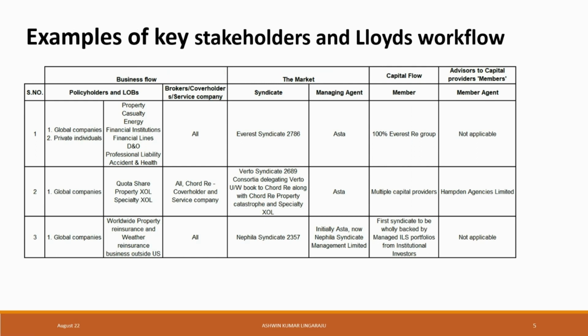We have a syndicate by the name Everest Syndicate 2786, managed by Asta Managing Agent, and it's 100% backed by parent Everest Group with no member agent. And it writes multiple lines of business and provides insurance to the policyholders.